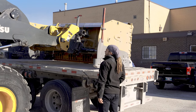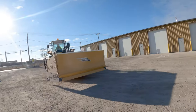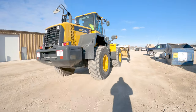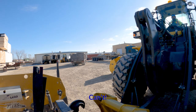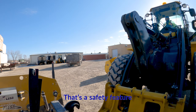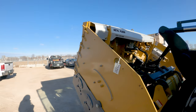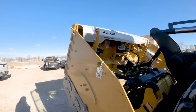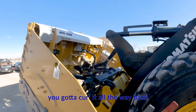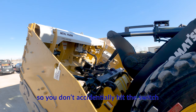Drive forward. Good. I don't need you to move, just hit the button. You have to curl it? Why? What a stupid thing. Good. I called the guy, he said to disconnect the bucket, you gotta curl it all the way back and hold it 10 seconds, then it releases the bucket. You have to do the same thing, put your headset to the safety feature so you don't actually hit the switch and it comes off.